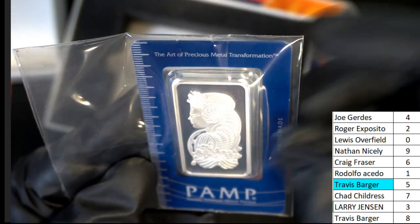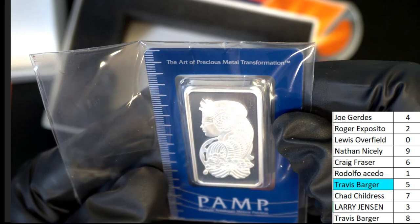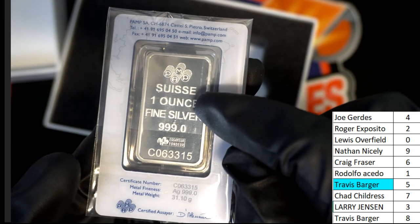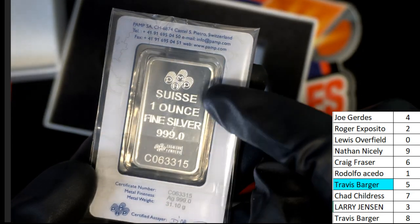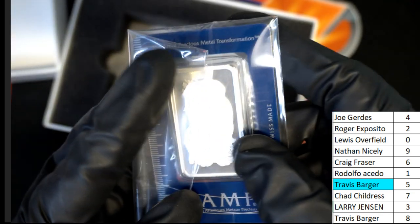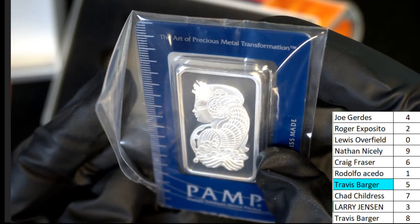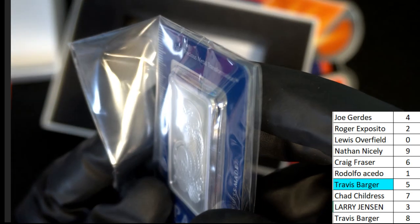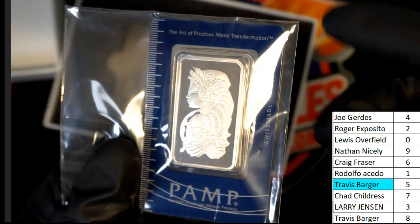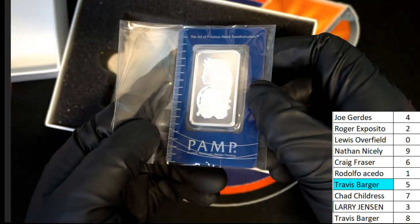Isn't that cool? It's just a lady with a blindfold and everything. Like justice, I guess, that's a symbol of justice. I believe it's actually a Swedish symbol. Something has to do with the Swedes. Switzerland, you can see that. So I think that might have something to do with Switzerland, but I think it's a cool looking bar of silver. Maybe it's just because I like silver. But anyway, that's right. It's Swiss made and it is a precious metal. Oh, congratulations, Travis.